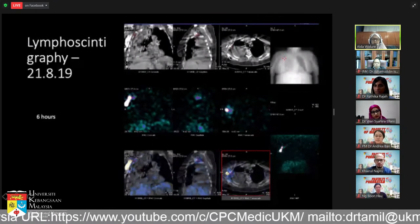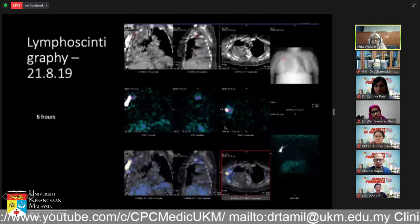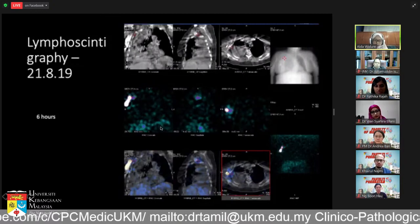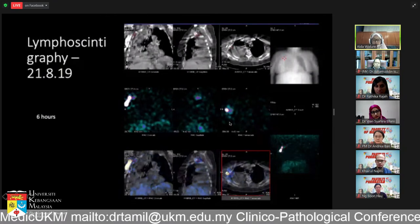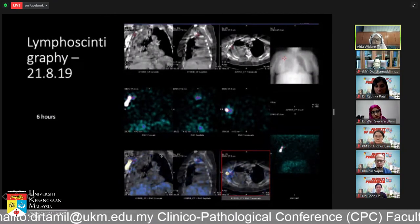The top three images are the CT only images. The middle ones are from the SPECT images, so only gamma information. And then the last one is where we do fusion. We fuse the CT and the gamma information.